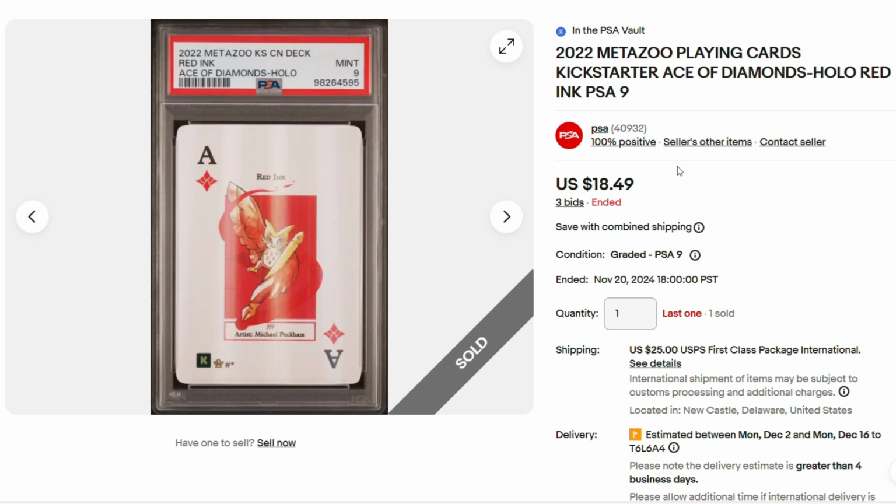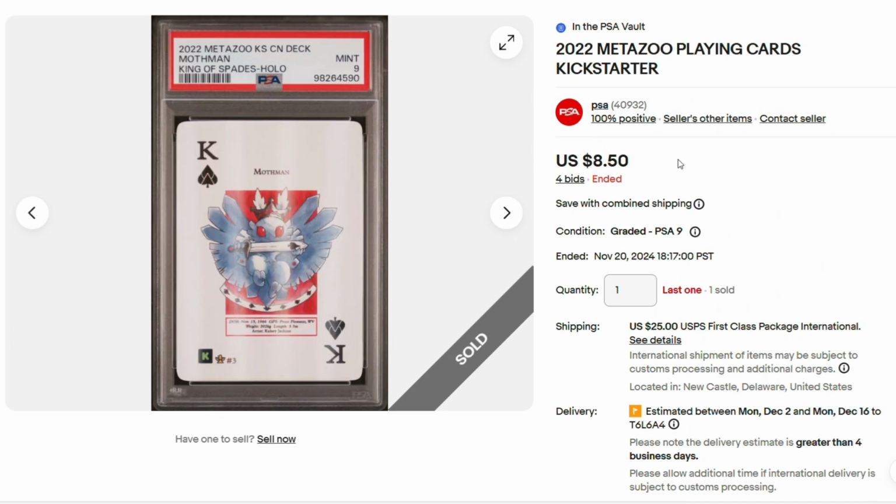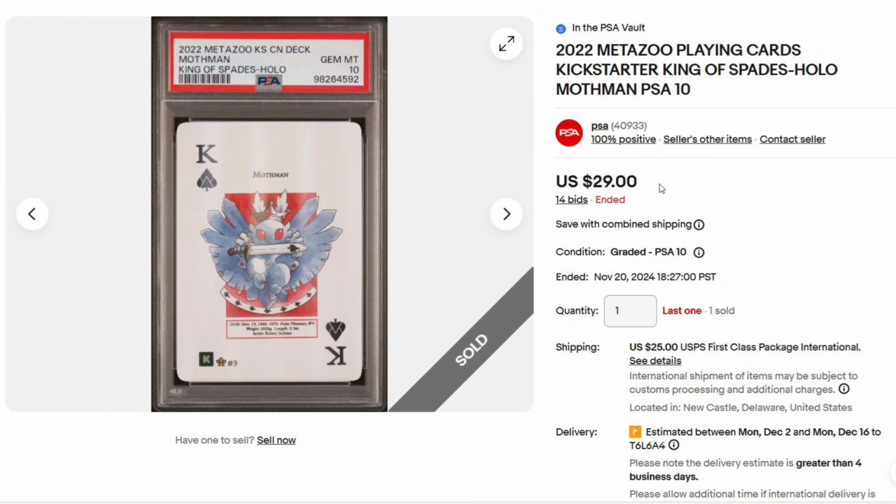Then we have Ghost Train serialized out of 25 orange refractor MetaZoo Topps Chrome PSA 9 in auction, sold for $67. Next we have some of the World Poker Tour cards you can get out of the deck. These are going to be the holo, and the title there, holo PSA 9 red ink, sold for $18.49. Here we have the black ink holo PSA 9, sold for $5.75. And in my opinion, the chase card holo PSA 9, $8.50, 100% steal of a deal.